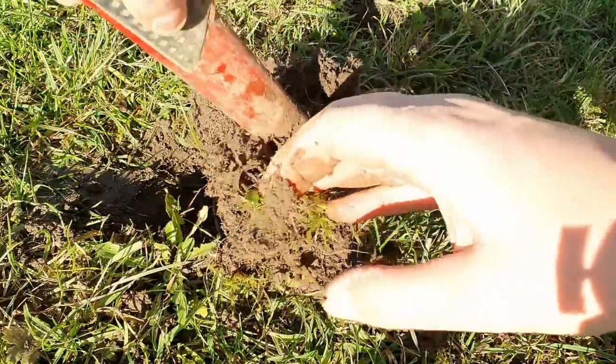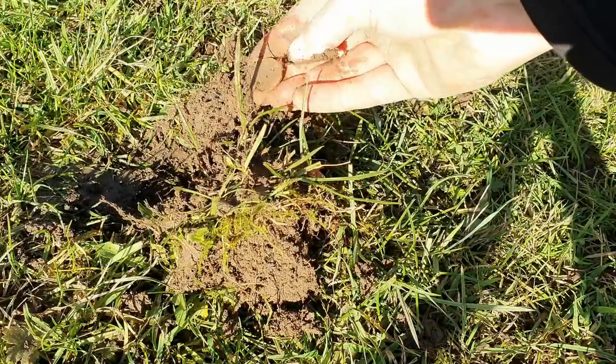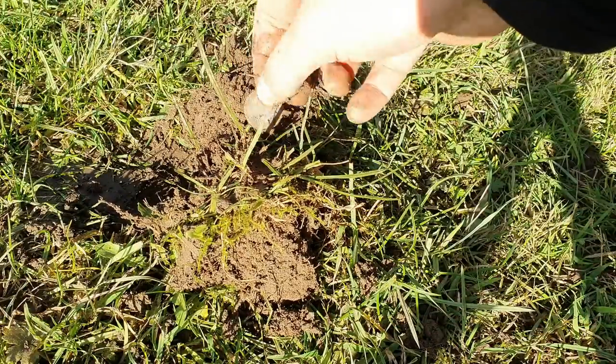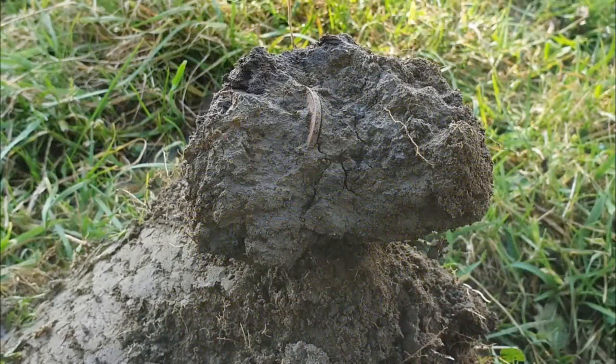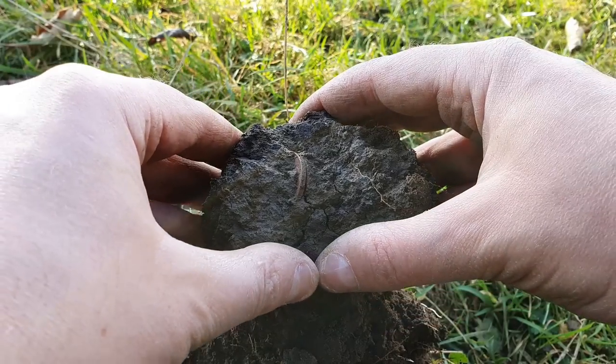Is it a 2p? Yeah, it's a 1p. Bloody modern 1p on the surface, right on the footpath, banging 74. Thought it was going to be a ring pull, but no, it's going to be a big old 10 pence.